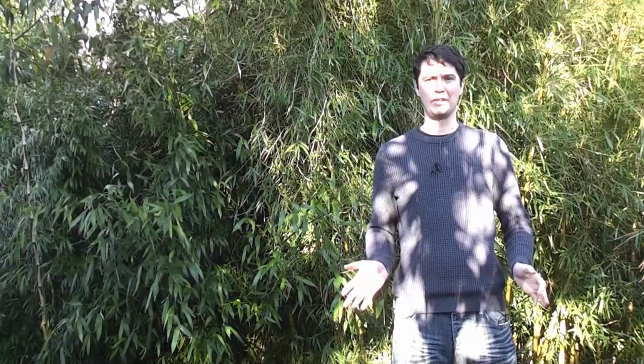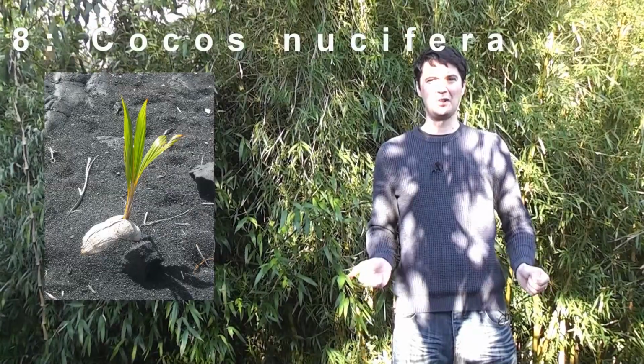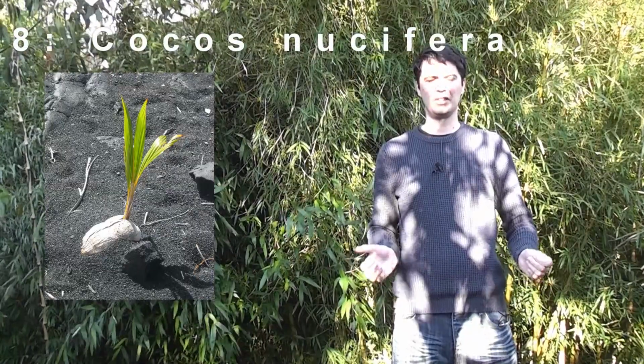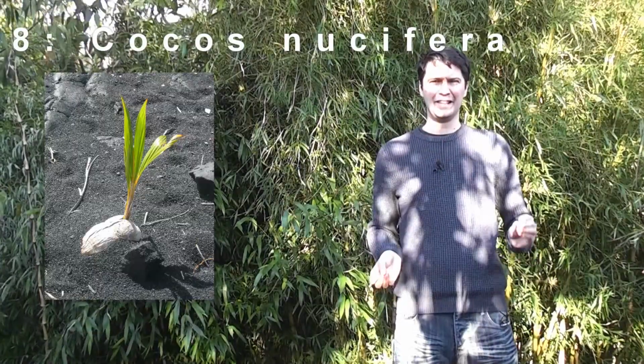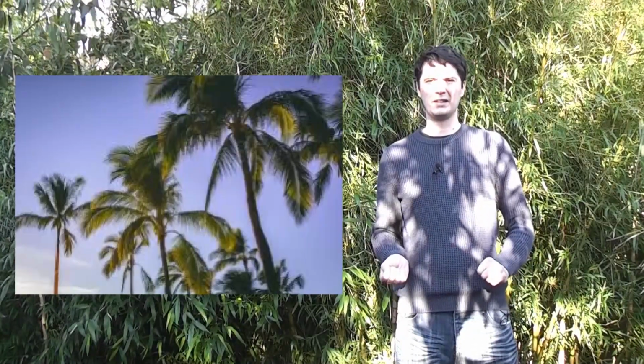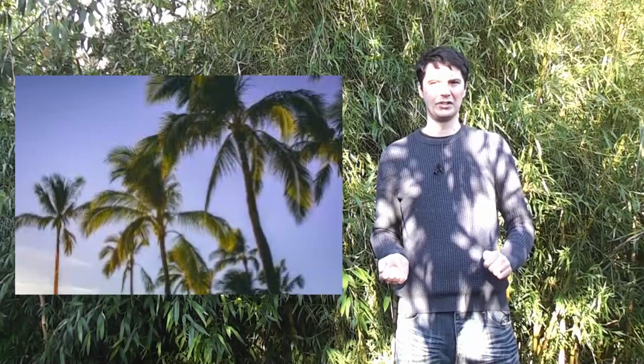At number 8 we have got the coconut. Now the coconut, or Cocos nucifera, is a great exotic plant, probably the epitome of exotics when it comes to palm trees, thinking of coconuts, and you often get this in the houseplant section of garden centres and even some supermarkets, and it's very tempting to buy this plant thinking it'd be okay indoors.